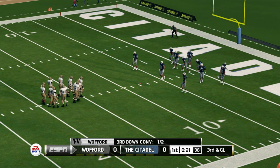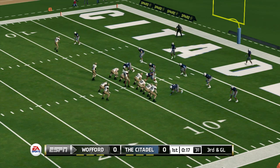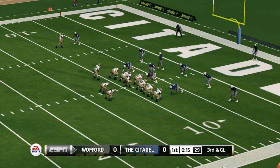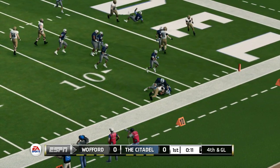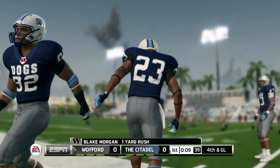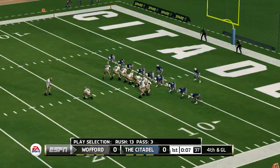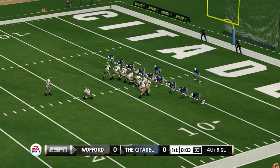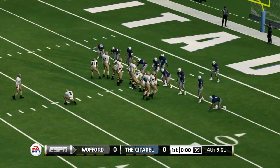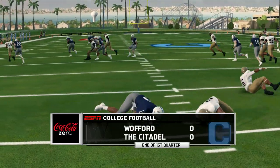The 8. Third down. Tackle made at the 7. Morgan was the intended receiver on the play. That brings up 4th and goal. Here we go. We've played 1. Still no score.